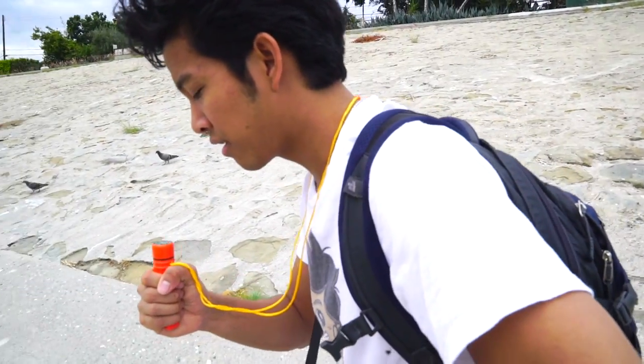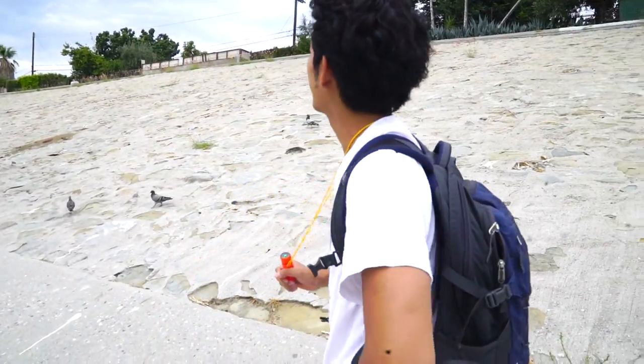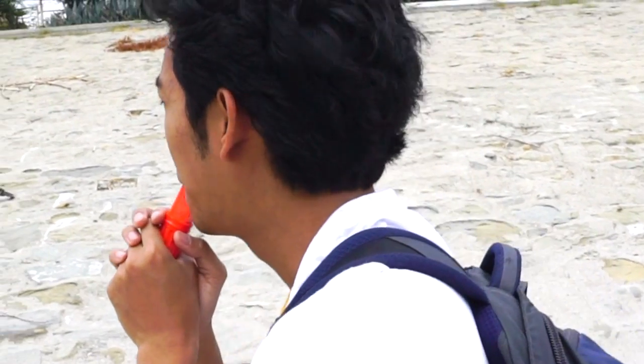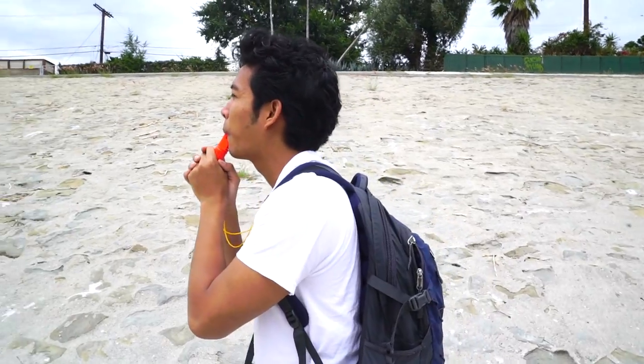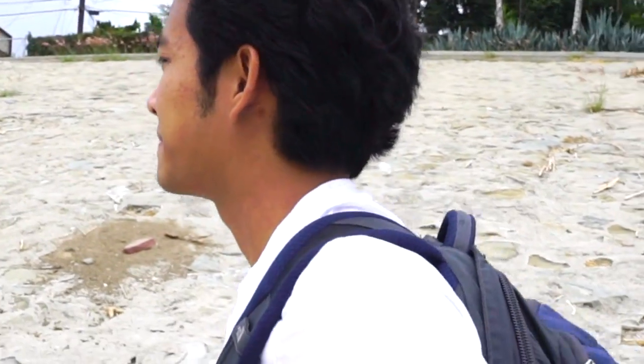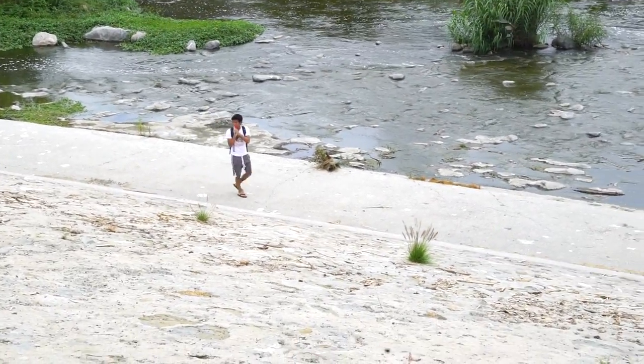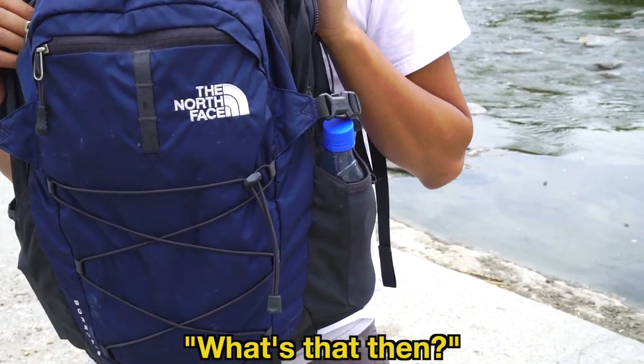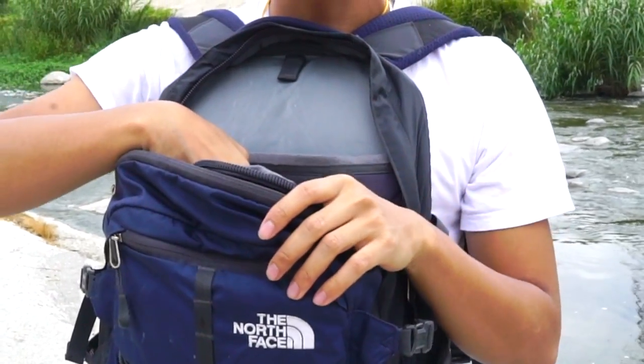I've been walking north for hours now, and I still can't find civilization anywhere. I'm so thirsty. It's really hot too. I'm actually really thirsty. It's been like 4 hours, I don't have any water, so in this bag I have right here this mini hydration filter system.